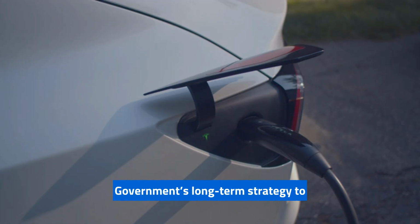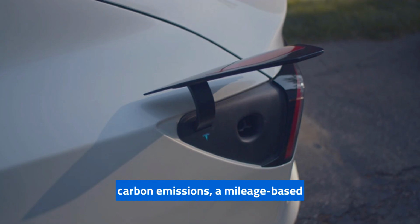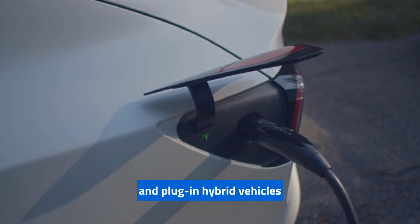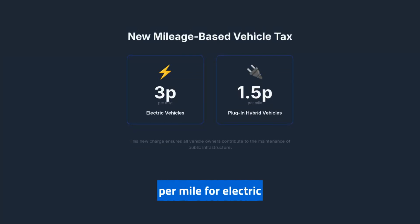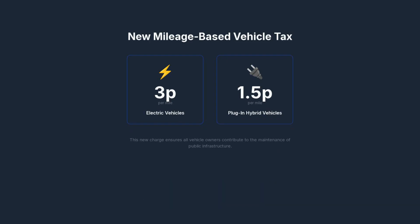As part of the government's long-term strategy to address road usage and carbon emissions, a mileage-based tax on electric vehicles and plug-in hybrid vehicles will be introduced from 2028. The tax will be set at 3 pence per mile for electric vehicles and 1.5 pence per mile for plug-in hybrid vehicles. This new charge is designed to ensure that electric vehicle owners contribute to the maintenance of public infrastructure, much like traditional fuel taxes do.